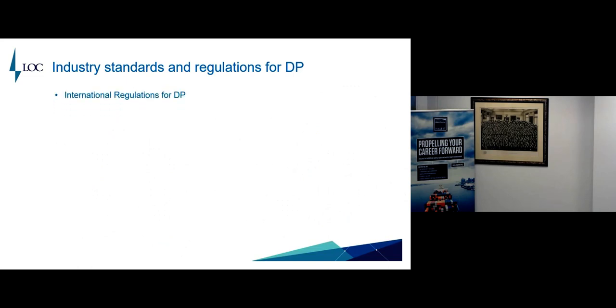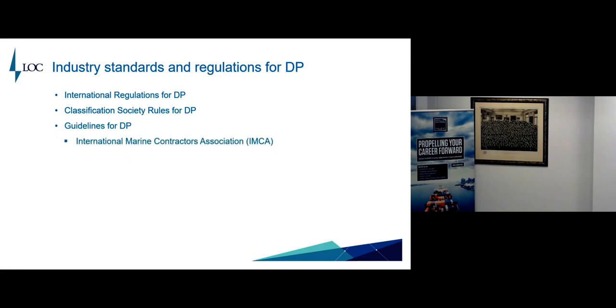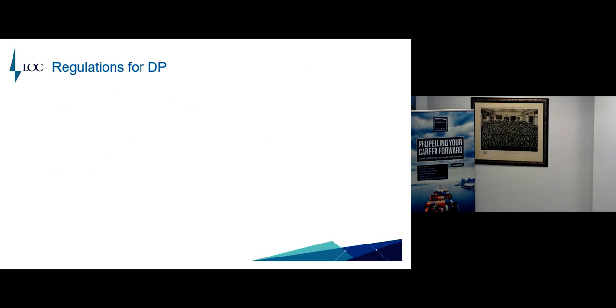There are a lot of industry standards now to maintain the standards of the vessel. So one of them is the international regulations, Class Classification Society, the DP guide from the International Marine Contractors Association, which I talked about. And then there's another institution, the Marine Technology Society, based in Houston. And then there are other requirements, charterers. I'm also doing chartering of vessels, and I have my own requirements. Similarly, oil majors have their own requirements. So these vessels have to fulfill those requirements before they are chartered.